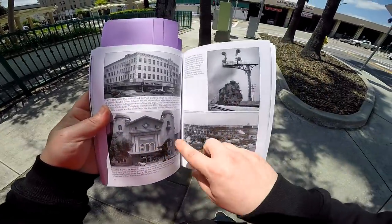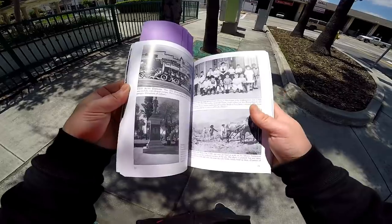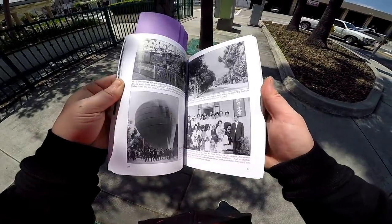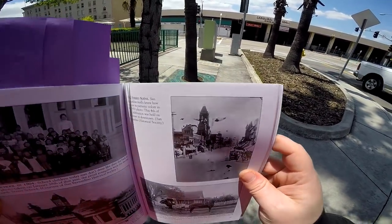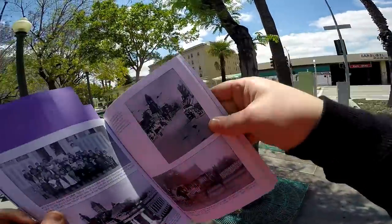Oh, there's the old rail station. I think we already did a video on that too. Holy fuck, that scared the fuck out of me. Look, E Street, downtown San Bernardino right here. Look, a fucking parade going. And this is E Street right here.